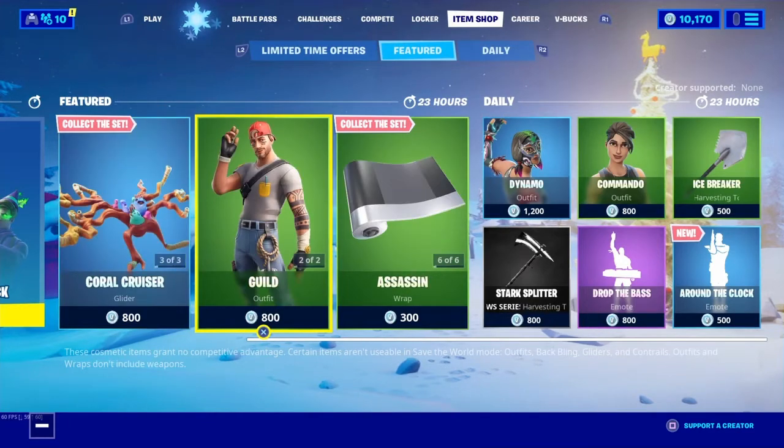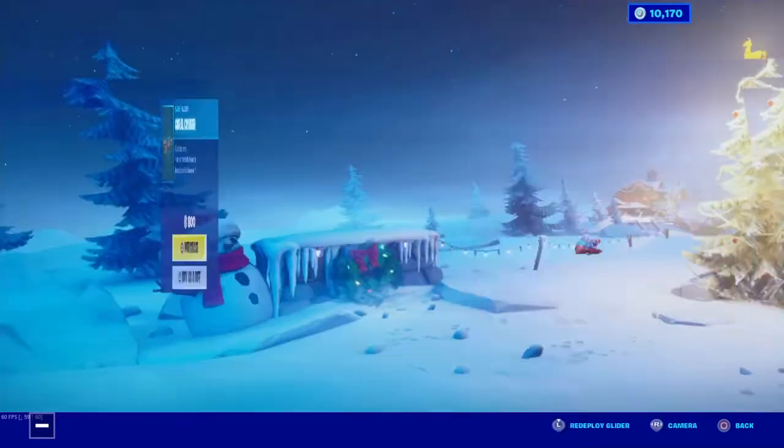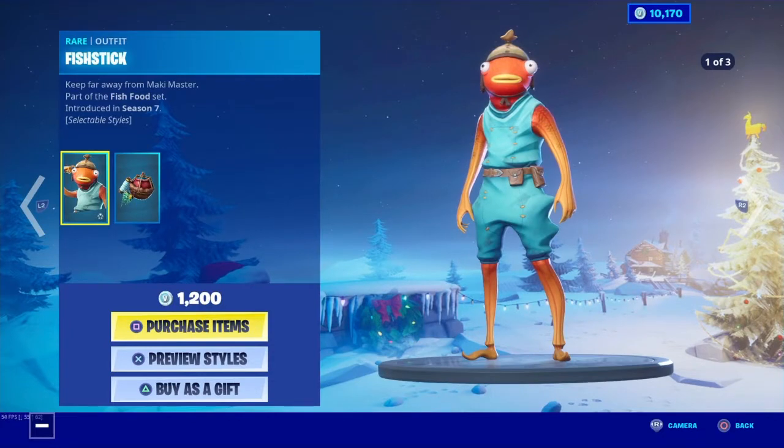Today, on December 27th, 2019, we see the return of the Fishstick Skin.